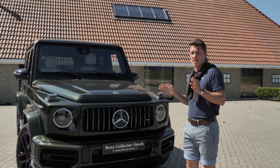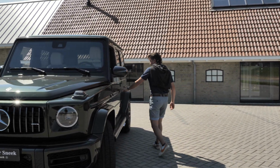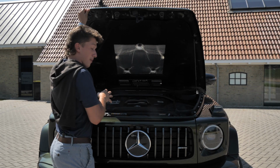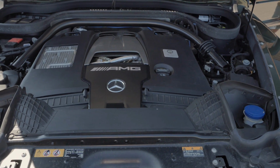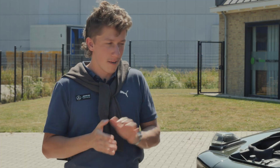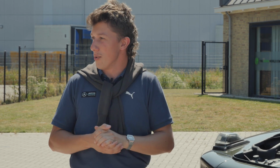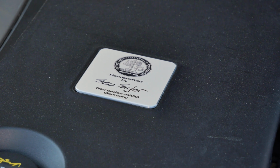Now this huge monstrosity needs a lot of power to propel it forward, because it weighs more than a ton, 2.4 to be exact. And therefore we have a huge powertrain under the hood. This powertrain propels this box on wheels to 100 kilometers an hour within 4.5 seconds. Better known as the M177 AMG engine, it produces 585 horsepower and has a maximum torque output of 850 Newton meters. Practically all AMG engines, including this one, have a similar metal plaque on the top of it, from the person that has signed the engine, that also hand-built this engine back in the factory. In this case, Theo Taylor.